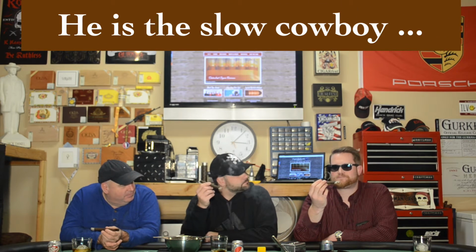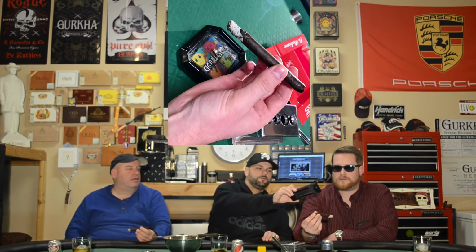That good, huh? It's narrow and tight. I don't have a great draw, and I'm getting a wonky burn too. I have not had to relight it yet, but it is really making me work. Take a picture of that wonky burn. Okay. So I've been puffing like crazy.